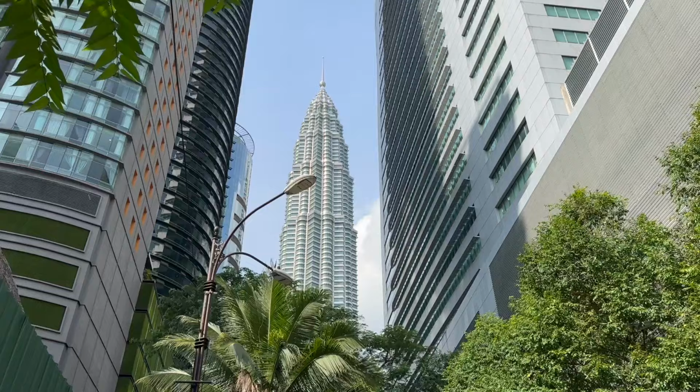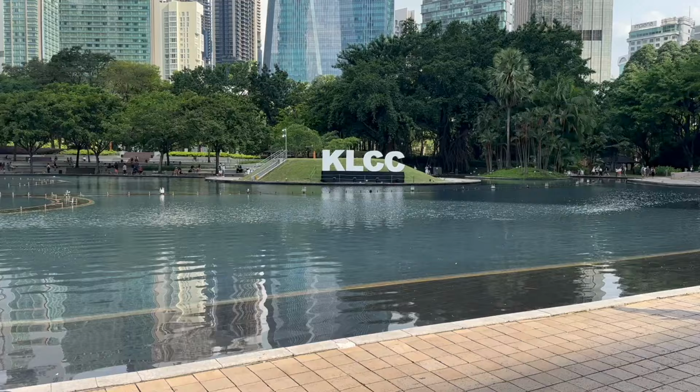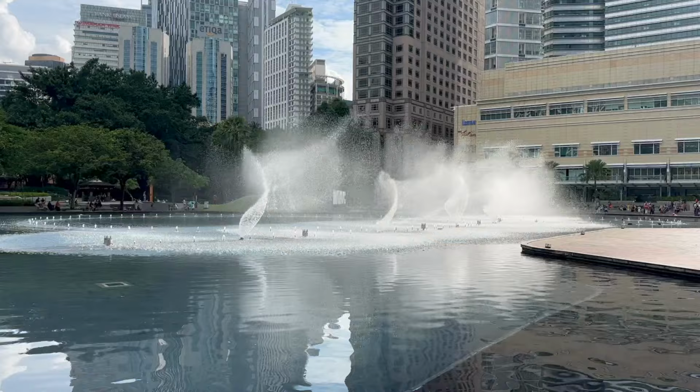You can get the best view of the Petronas Twin Towers by heading into KLCC Park. It's a 25-minute walk down the road from the KL Tower. You'll get stunning views of not only the towers, but also the park.